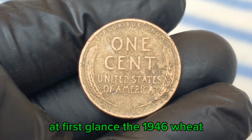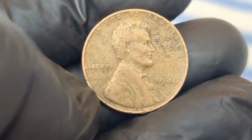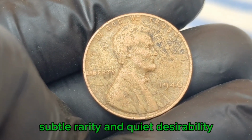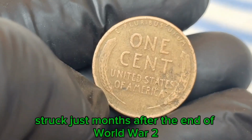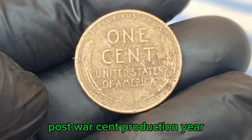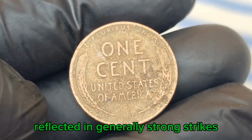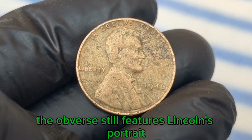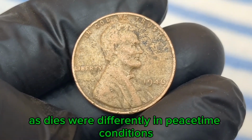At first glance, the 1946 wheat penny may seem less dramatic than its wartime predecessors, but beneath its calm exterior lies a coin rich in symbolism, subtle rarity, and quiet desirability. Struck just months after the end of World War II, the 1946 wheat penny represents the first full post-war cent production year. It carries with it a sense of relief and optimism, reflected in generally strong strikes and improved quality control. The obverse still features Lincoln's portrait, now rendered with slightly softer contours as dies were worn differently in peacetime conditions.